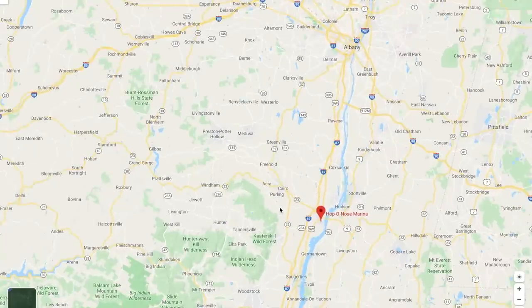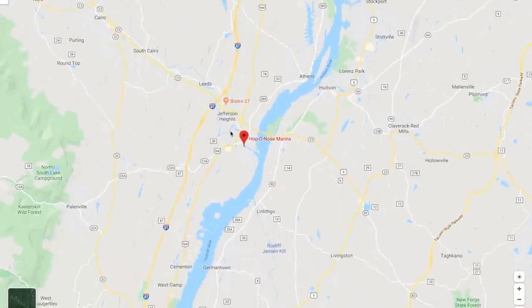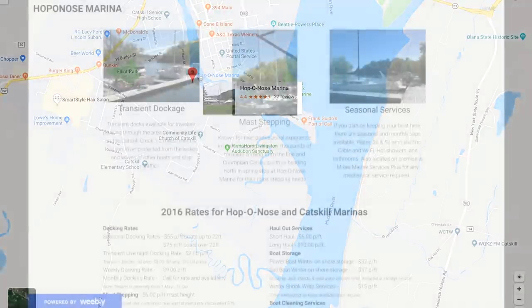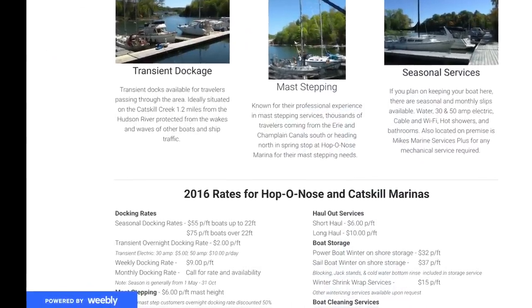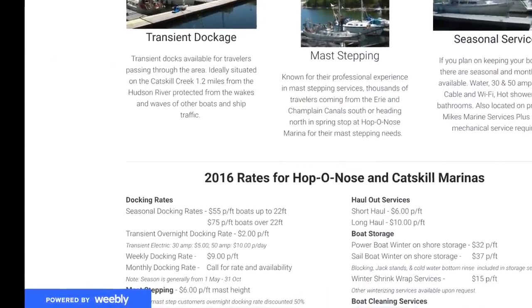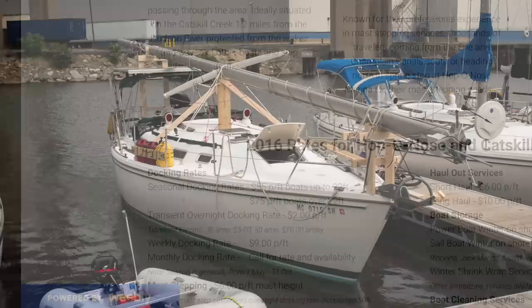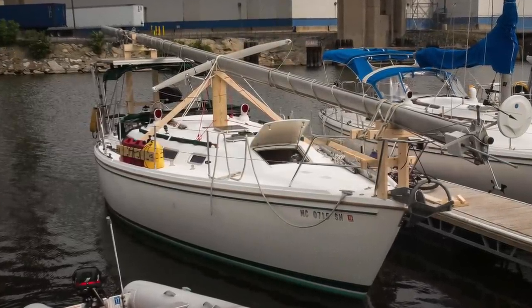When you go to take the mast down or put the mast up, the first and most common place to do it is Hoppenose. Hoppenose Marina is reasonably priced, and they really do know what they're doing because they are the most common place sailors get their masts put up or taken down. They will tune the rig for you, and there's lots of leftover lumber from other cruisers, so if you do need to build some sort of wooden framework to hold your mast, you're not going to have to go to the lumber store to get anything to do it. It's all just sort of sitting there, and it's free for the taking.